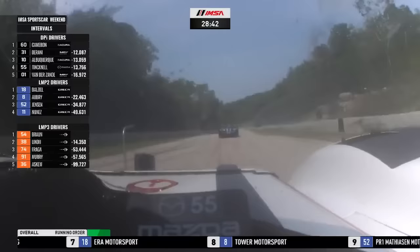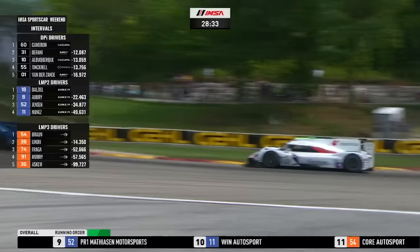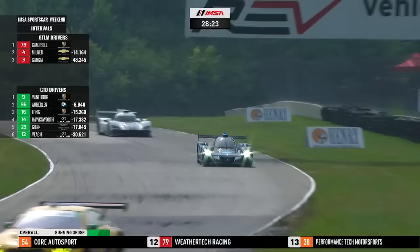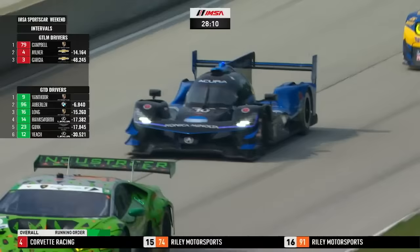They were side by side for a moment at the carousel. Neither of those are lifting and coasting down to Canada corner. This is a full race with 28 and a half minutes to go. This could be an absolute barnstormer. Bet against Harry Tingnell, very accomplished driver. And he and Ollie Jarvis have made a very good team for Mazda. As we've been talking about, that's not continuing after the end of this year.